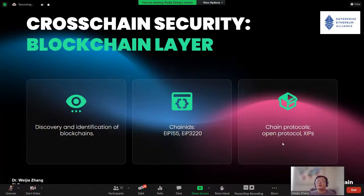And then also need to pay attention to the chain protocols. There are some blockchains that may have their own protocol. I put EIP, XIP here. Like Ethereum has Ethereum IP, EIP, and then Cardano has a CIP. But other blockchains may have their own improvement protocols. Sometimes these protocols may not be valid because there's a small team, a small community working on these protocols. Need to make sure that the source chain and target chain at the blockchain layer, network layer are safe, secure.